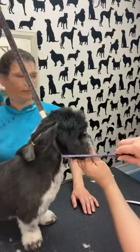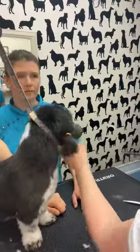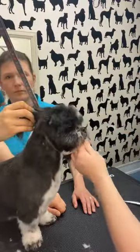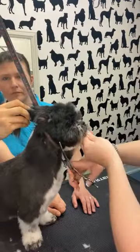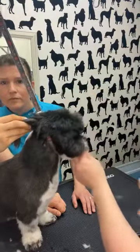But again, I don't tend to use comb attachments down the sides. I would scissor them, yeah. So I would have lifted all of this and gone in with my curves and taken all of that out. Now we have got a bald patch up here. So we're leaving this hair to cover that.